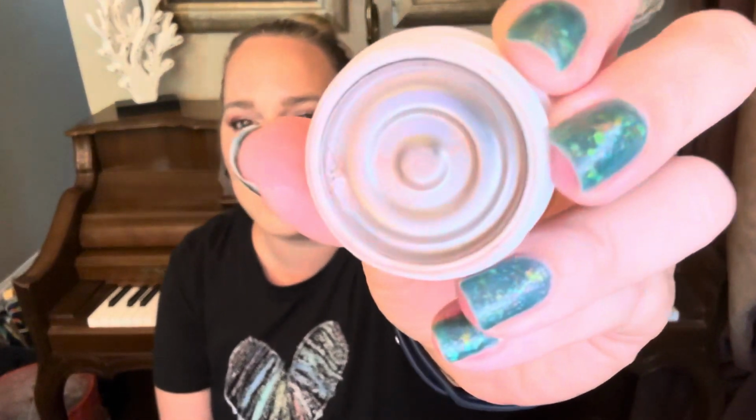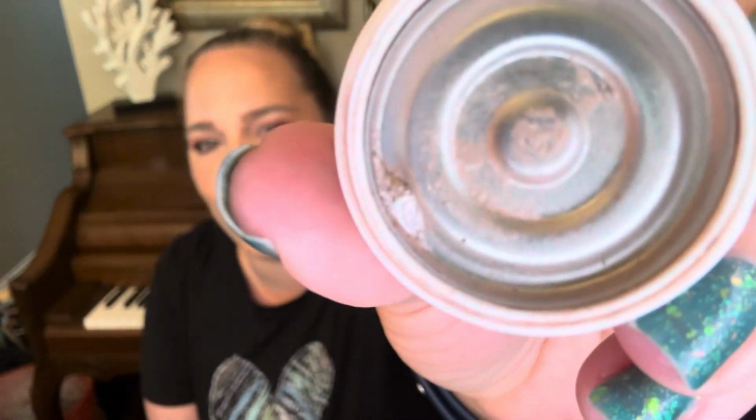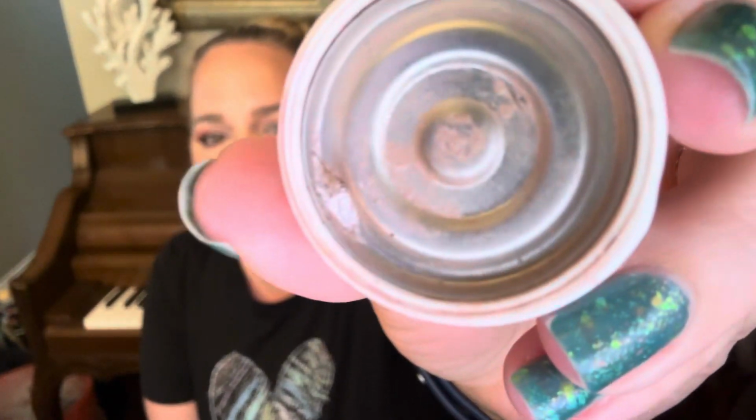If I use it on my eyelid again tomorrow, that should be it. It should be gone. If I use it as an inner corner highlight only, it might take 2 more days. But oh my gosh, I can't believe I wasn't able to finish this off by today. What is wrong with me?